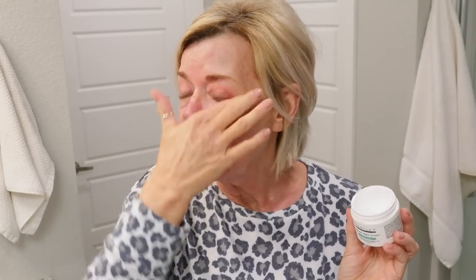cream right in here. I'll get about this much on my fingers and just dot that over my face and down my neck and smooth it in. I love this cream. It is so light and so hydrating and really plays well under makeup. I'll make sure it's really rubbed in down my neck and a little onto my décolleté. I like to make sure I get it on my eyelids.